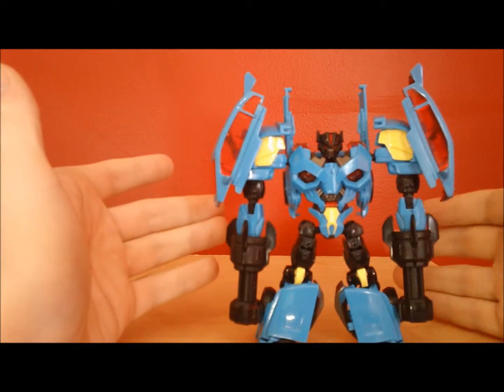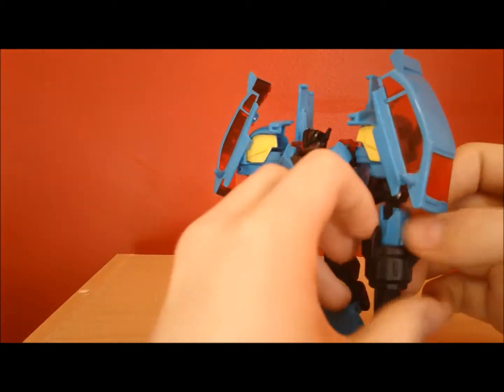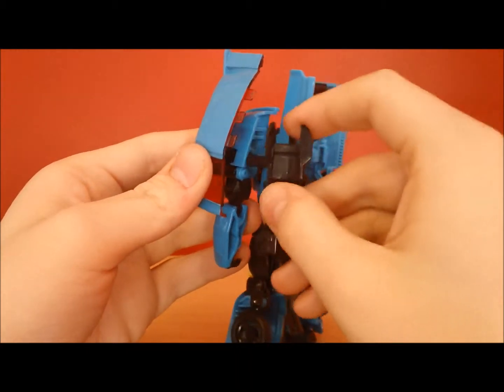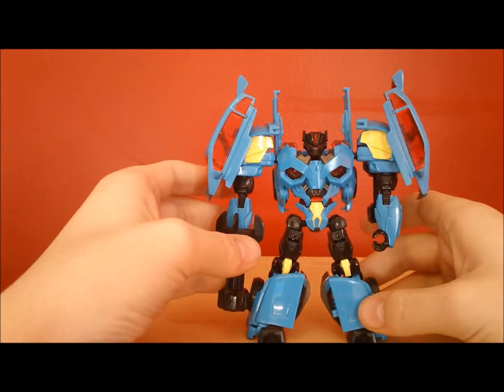So there's what he looks like with both guns/pile drivers in his hand. Now I'm going to go ahead and take this one out. And there are pegs, or peg holes, right back here, where you can just store it. So there you have Rumble.